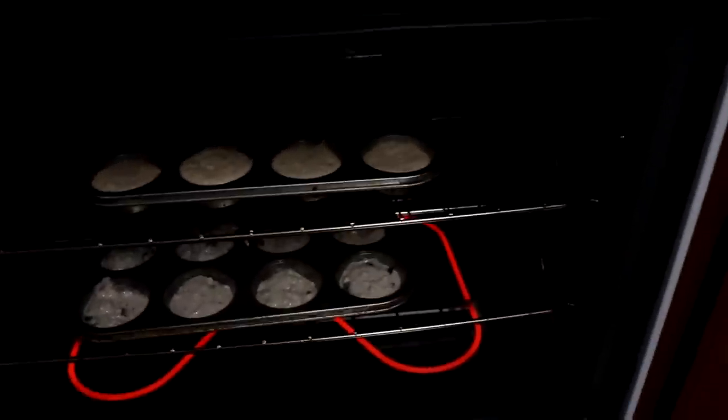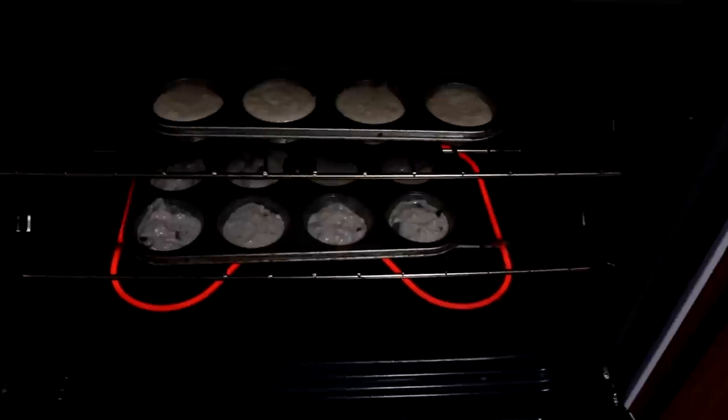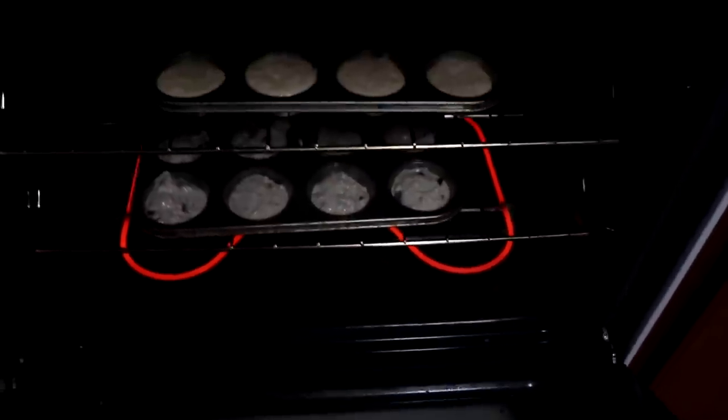Guys, I have my banana muffins, and then I made some banana blueberry muffins. I'm gonna let those bake, and I'm gonna get some mini muffins going as well, and then we're gonna move on to pancake bites.